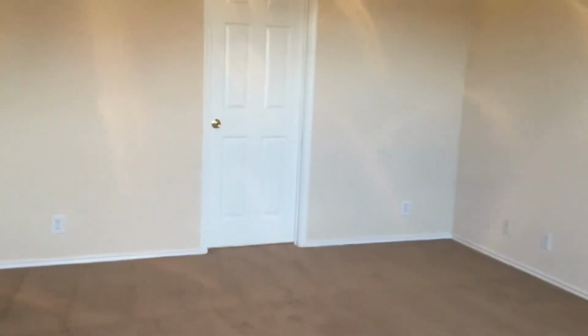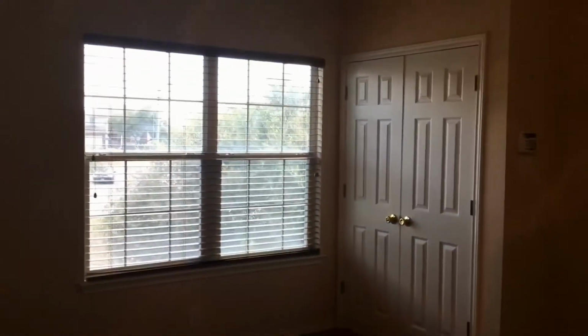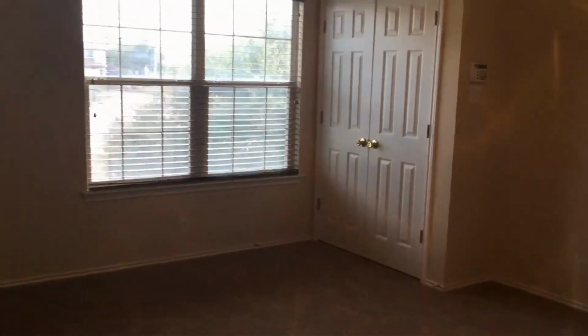Now we're making our way to the master bedroom. Carpet flooring in here. Nice large ceiling fan there. You have your large window and doors to enter the master bedroom.